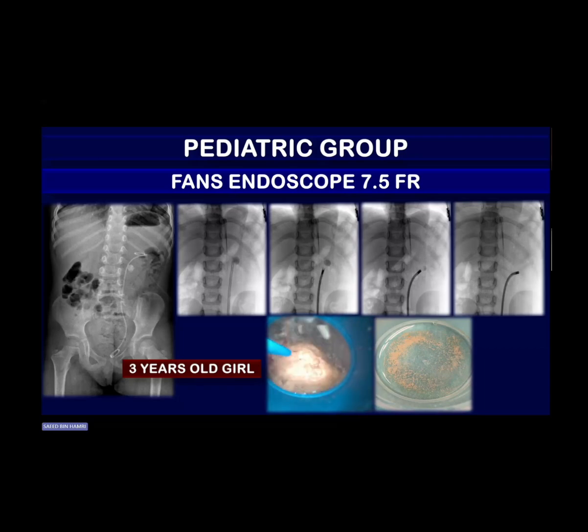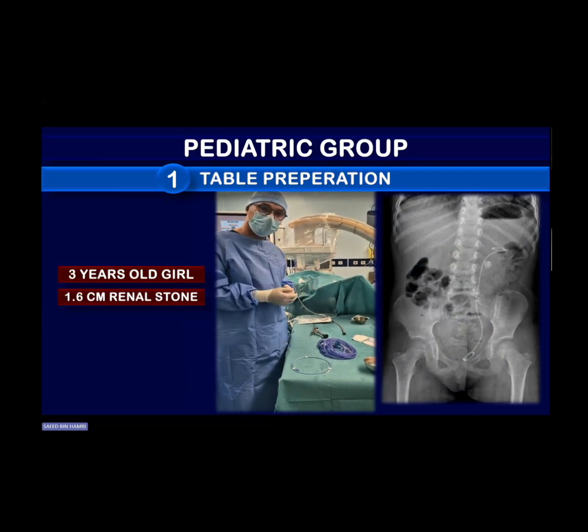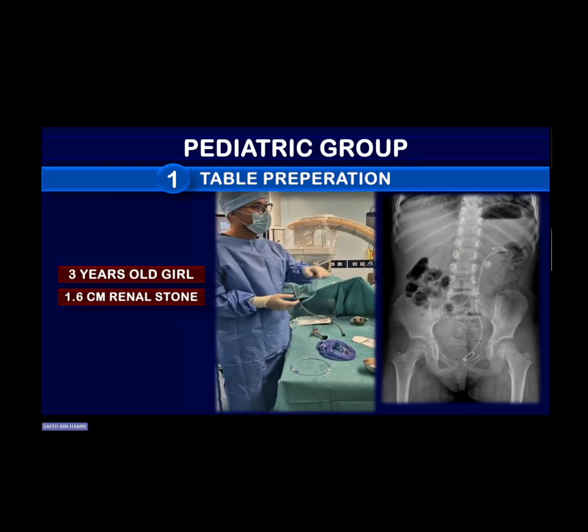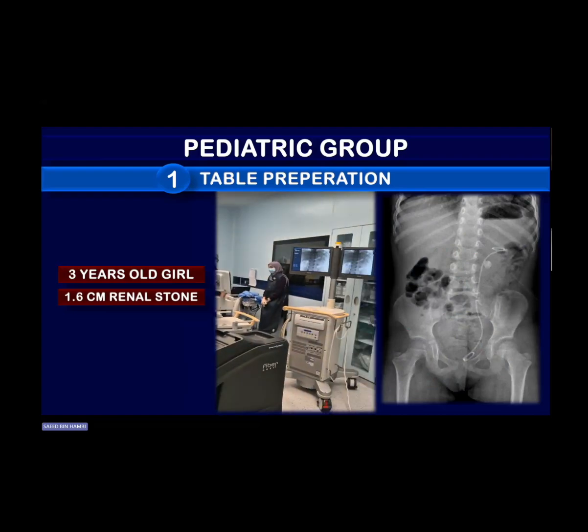There is a 9 French access sheath in the market. You will have 1.5 French of space between the two, but it will help you. Look at this. How do you prepare the case? First of all, we do the table. As you watch the video, you will see. About 1.6 centimeters, they have a stone.